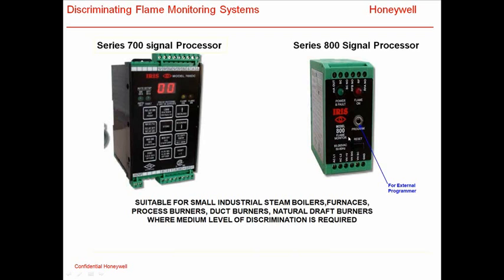This is a poor man's version of the same thing. It has no programming capability built into it, so you have to buy a handheld unit that plugs into here and then use this 800. So we do use this one in places where, once the adjustment is done, they don't need any more adjustments made. Some customers still use this, mostly in annealing furnaces and bakeries. It's a reduced price, and I think that is the attractive part of it. Both of these units will support a UV-based scanner or IR, but not a combination UV-IR.